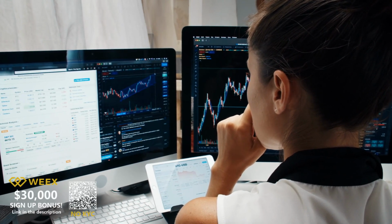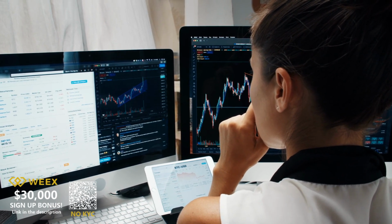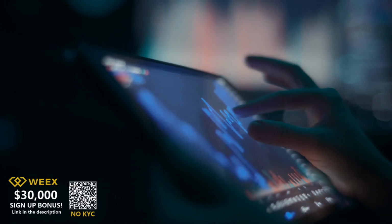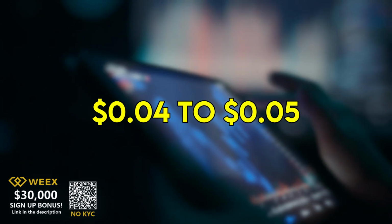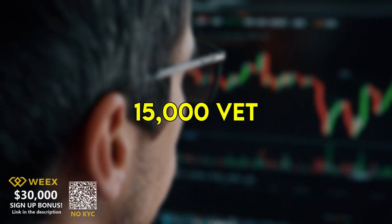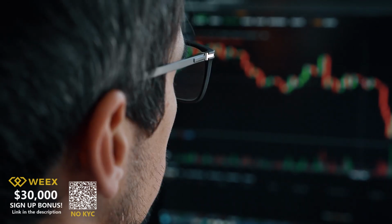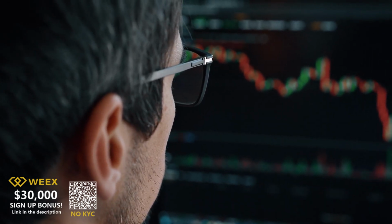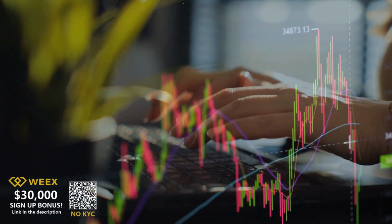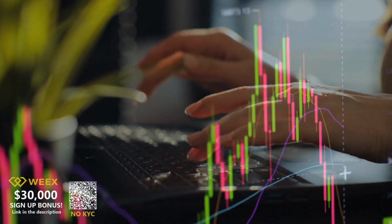Let's put that into three scenarios. In a conservative case, enterprise pilots grow steadily but no breakout adoption, regulatory clarity remains patchy, and broader crypto sentiment drifts. The price might creep into the 4 cents to 5 cents range by late 2026. That would value 15,000 VET at $600 to $750, a 42 to 77% increase over today's $422. For a low-risk crypto play, that's a respectable outcome, outperforming many traditional assets.